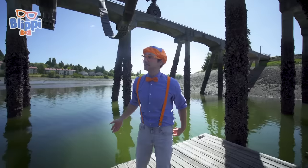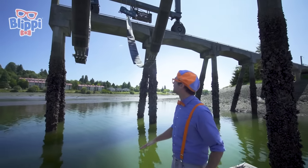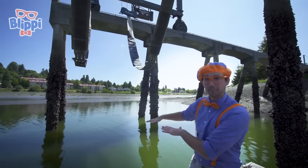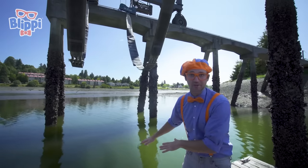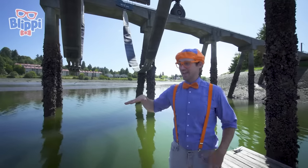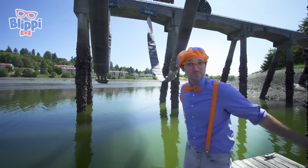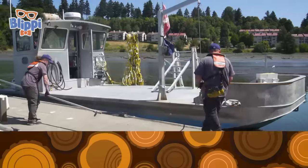Do you see what's happening? Yeah, those belts are lowering down to the water. And then they're gonna submerge themselves in the water, and that's when the boat is gonna go on top of the belts. And then the belts will lift the boat and then transport it to the land.